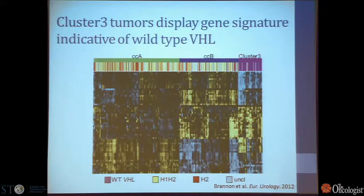In addition, now these are tumors that we can't go back and genotype for von Hippel-Lindau mutation or loss of chromosome 3p. But the loss of VHL regulation leads to characteristic changes in the gene expression profile. And so when we use those gene expression changes to predict whether these tumors have an intact VHL or a mutant VHL, the wild-type VHL signature here is shown in purple. And you can see that these purple tumors, the wild-type VHL tumors, all tightly cluster with cluster 3. So these are probably not clear cell renal cell carcinomas, although many, many pathologists call them that.